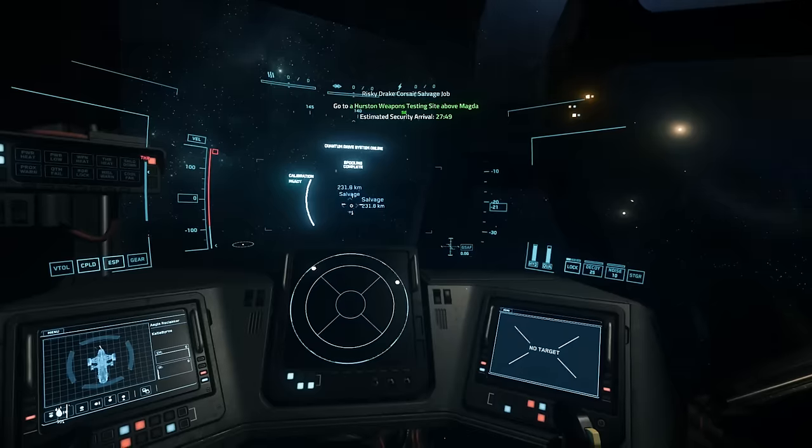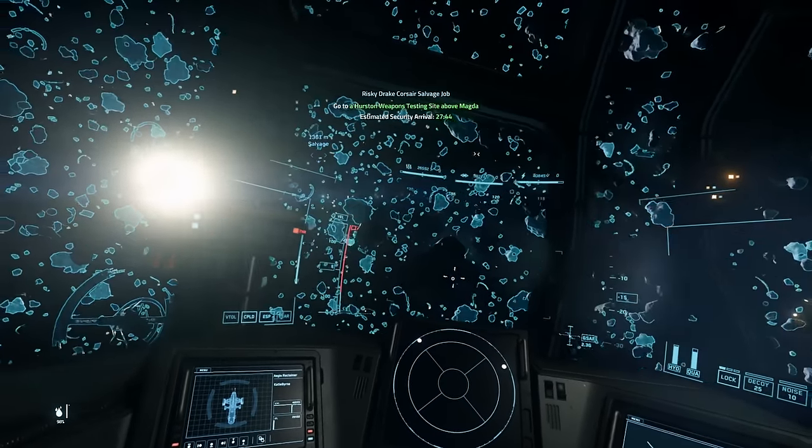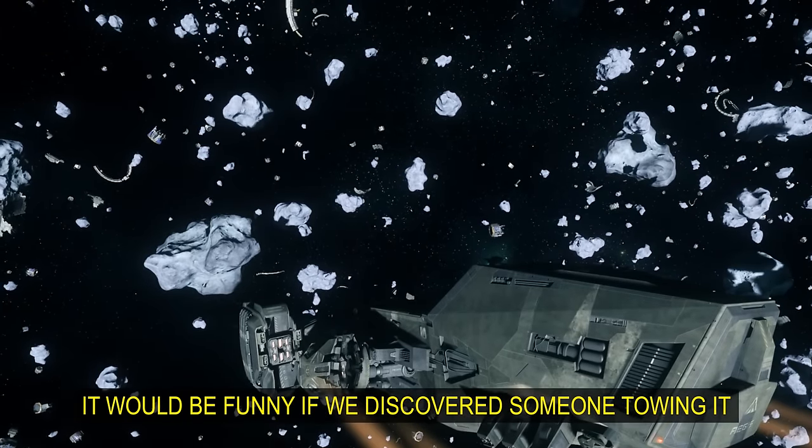The job we'd taken was an illegal salvage of a Drake Corsair in an asteroid cluster over the moon of Magda. Funny if we discovered somebody towing it.